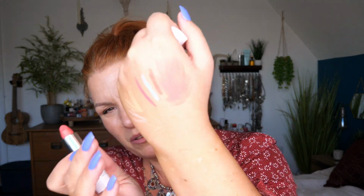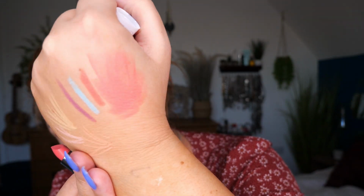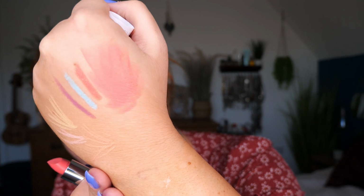This is really pretty. I wonder if I've had this before. Whenever beautybay come out with limited edition beauty boxes, I always get them. And this name rings a bell. It's a really pretty colour though, isn't it? Yeah, I do really like it. I'm going to have to look at my lipstick stash. So there's that. And then the last item is this huge palette.